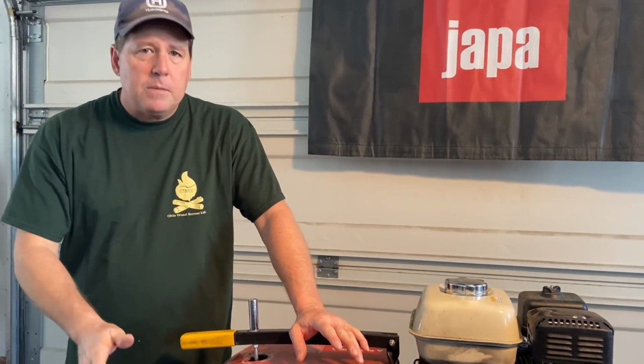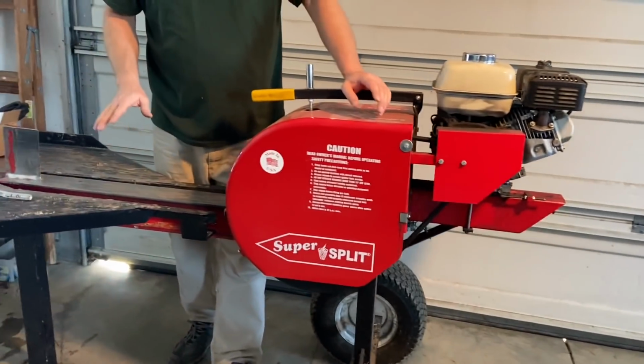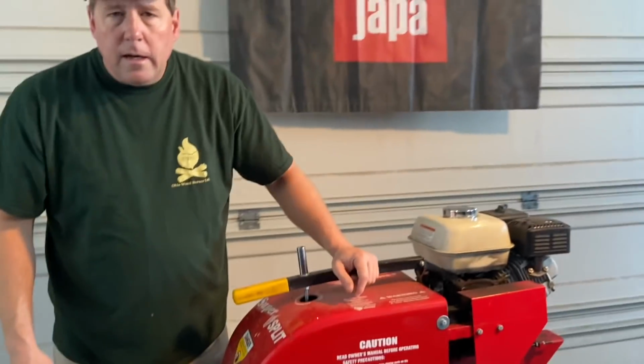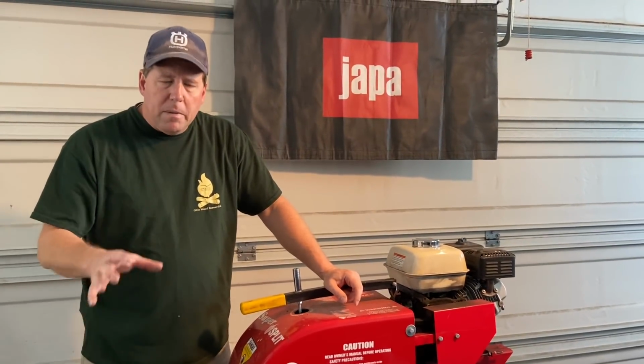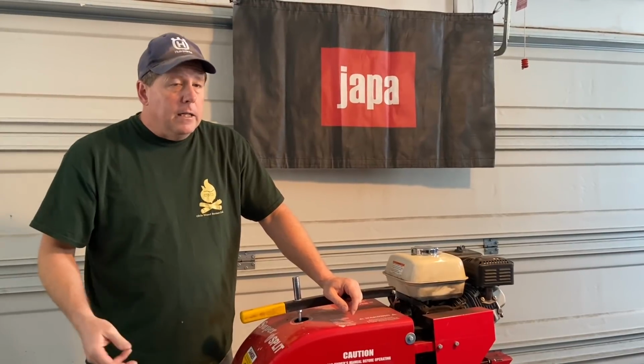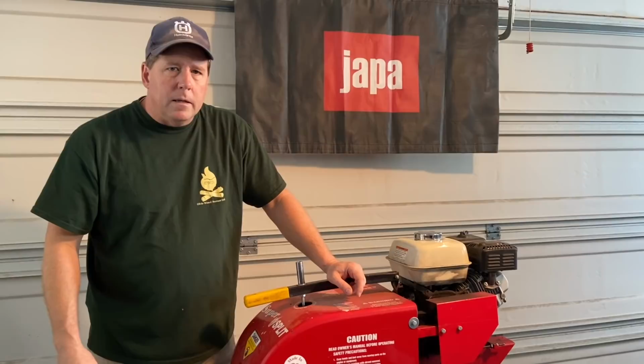Guys, this is what we have going on. The Super Splitter started making some funny noises when I was running it the other day. I went ahead and took the guard off, and I found out that the clutch is burning up on it, or the bearing has gone bad. I caught it just in time because it was starting to cut into that side of the engine.